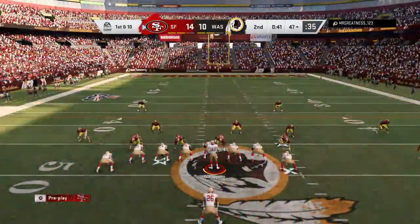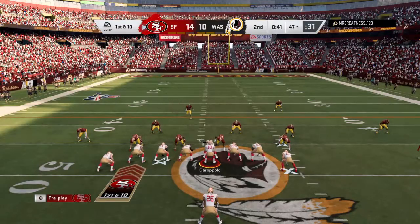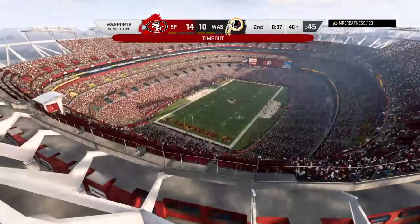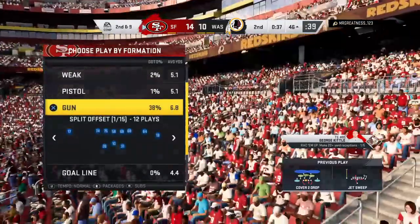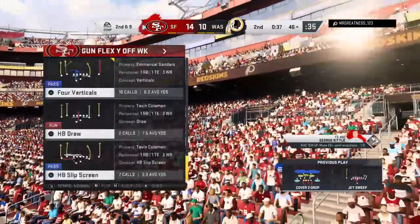Here we go. Oh, they go with a tight end carry. Credit him with a 1-yard gain there to make it 2nd and 9. Now San Francisco going to call their second timeout as the clock will stop with 37 seconds to play in this first half.